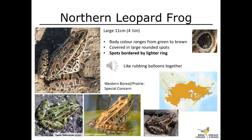Okay. We are at our leopard frog, our frog for the evening. So this is a fairly large one. Last week we spoke about a couple of relatively small little frogs. So about 11 centimeters, it's 4 1/3 inches. And again, body color on these frogs often ranges between individuals. So some of them are going to be green, brown, more yellowish colored, more bronzy. But the thing that you're going to be looking for in the northern leopard frog is these lovely spots, and they're going to be bordered by a lighter, kind of faint ring.